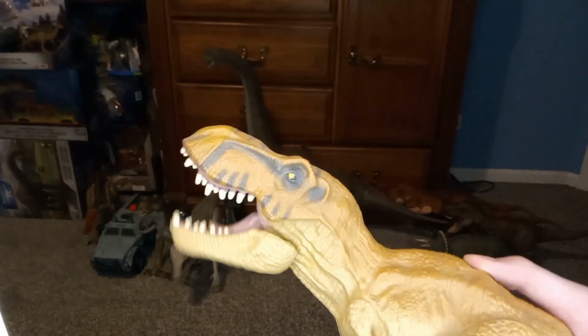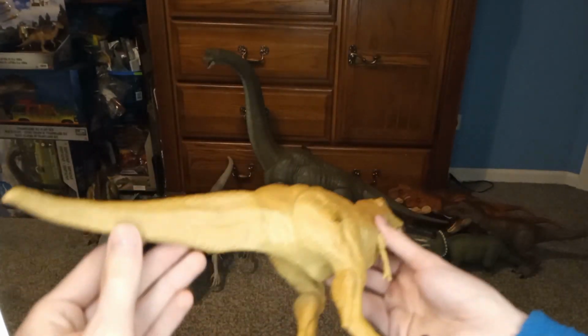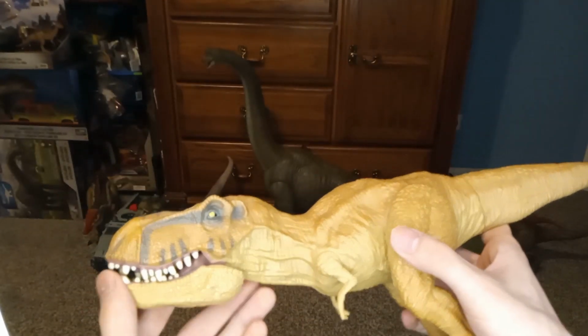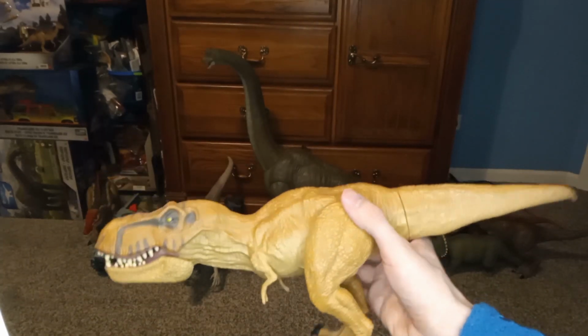Hasbro Chompin' Rex, pretty horrendous. At least it didn't have a bunch of screw holes in it until its re-release or retool. This was unfortunately a highlight for 2015.